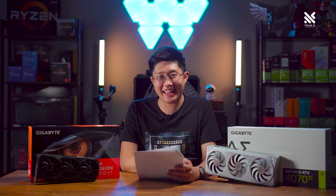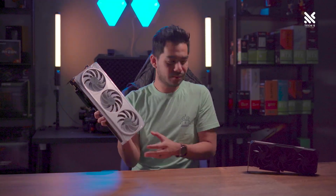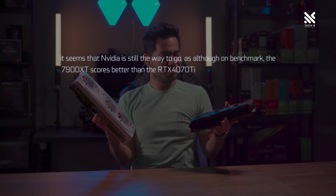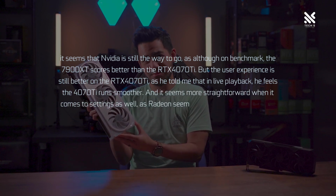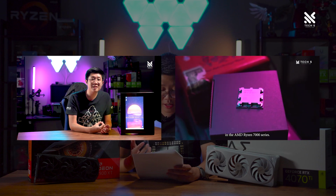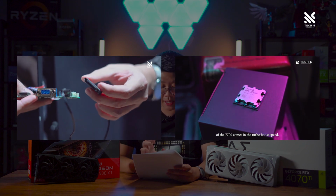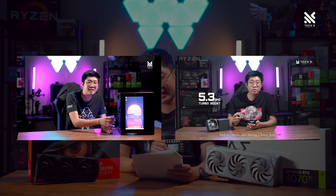Based on the feedback from our video editor, the user experience is still better on the 4070 Ti, as he told me that in live playback, he feels that the 4070 Ti runs smoother overall. And it seems more straightforward when it comes to effect settings as well, as Radeon seems to require more adjustment when you need to put an effect on the video. The videos we test-rendered were our previous review video on the First Player SP7 casing, as well as the Ryzen 7 7700X review. And it seems that despite having a higher score on their benchmark, the 4070 Ti consistently rendered 13 to 20% faster than the 7900 XT.